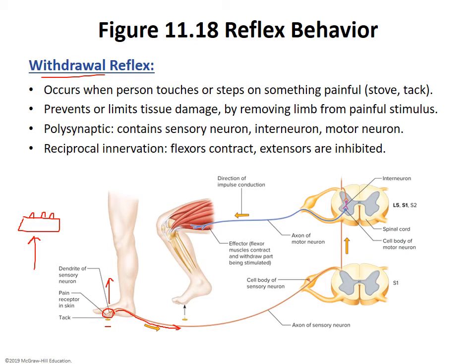Now think about it. The name is withdrawal. I'm trying to pull that foot back from what I'm stepping on. So I'm going to have a sensory neuron that goes in. It's going to have an interneuron that's going to analyze it. It will send a signal out to the muscles that are designed to pull that part of my body away. It could be that I'm grabbing something hot and I'm trying to pull it away. So that's how that works. It's a withdrawal reflex.